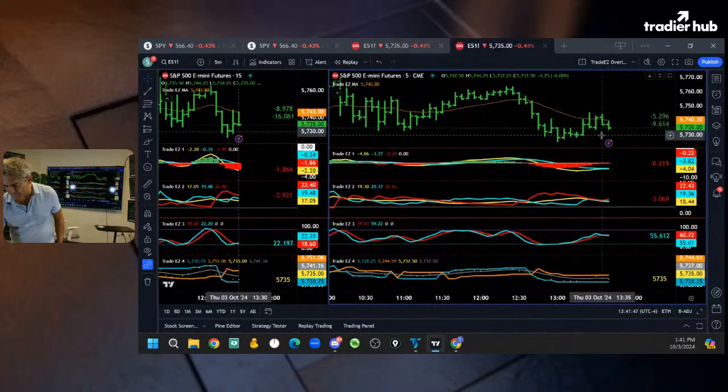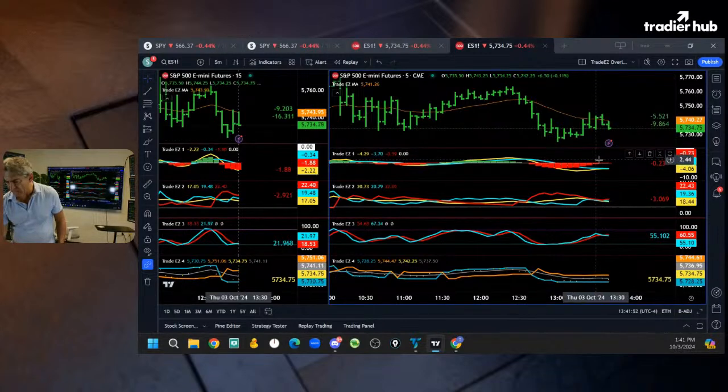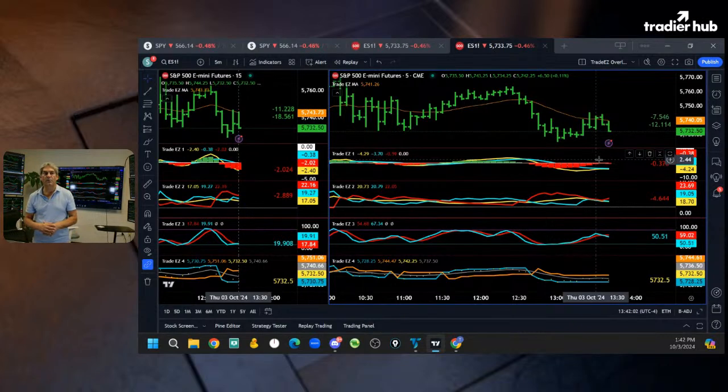So the S&Ps right here, we're trading 44, and now they dropped 10 handles. So let's say you did one micro, you just made $50. You did 5 micros, well, right? You made 500, right? And look at them drop here. Beautiful short.